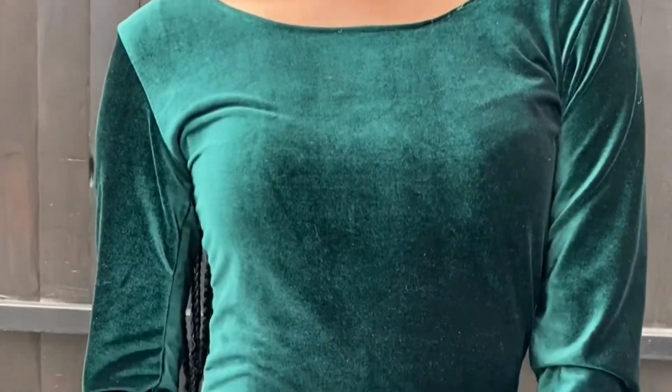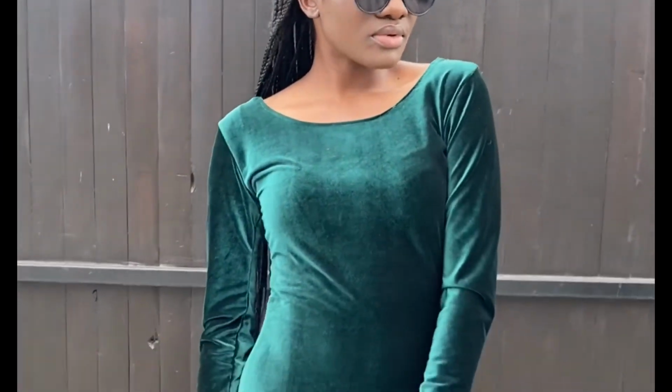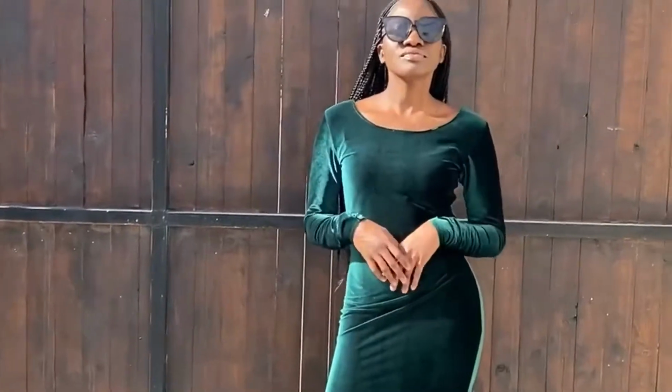Outfit number ten, same emerald green velvet material that I used for the previous skirt. Round neck, long sleeved, long dress, kind of mermaid-ish as well. And voila, somebody pay me already. Pay me for designing and doing all this by myself.